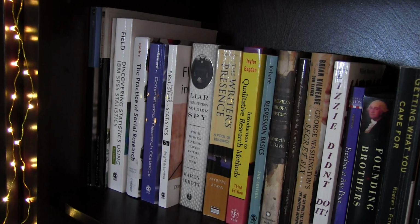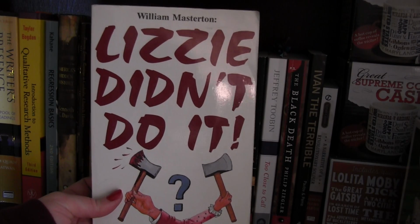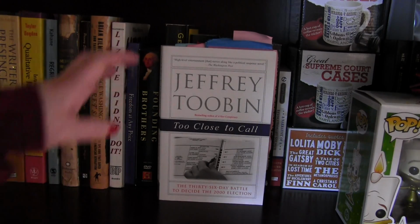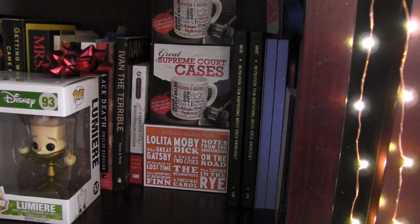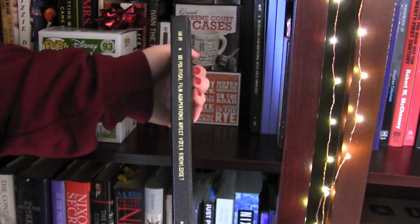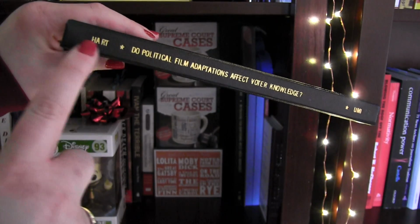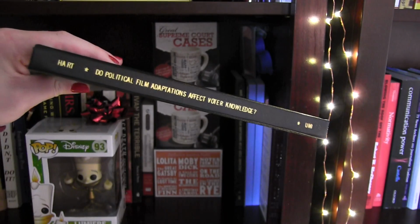Since you probably don't care about statistics and how to use SPSS, I will save you the trouble of showing you all of my books on this one. Lizzie Didn't Do It by William Masterton. George Washington's Secret Six, The Spy Ring That Saved the American Revolution by Brian Kilmeade and Don Yaeger. Too Close to Call by Jeffrey Toobin. My Lumiere pop figurine. And my master's thesis as a book. Do political film adaptations affect voter knowledge? By yours truly. See, the four letters of my last name are right there.